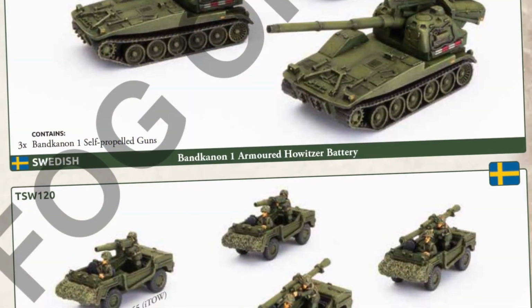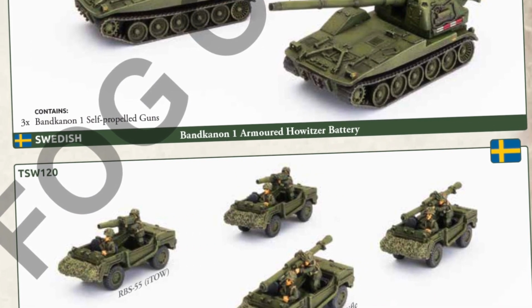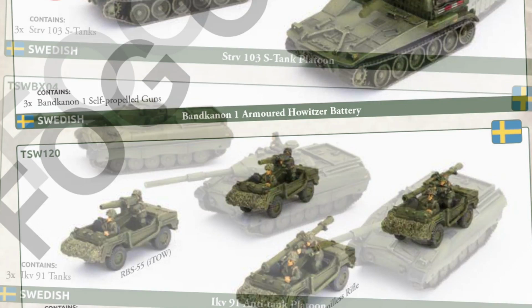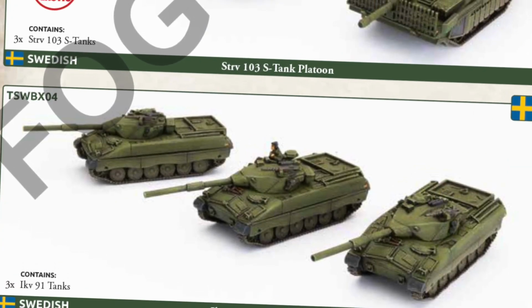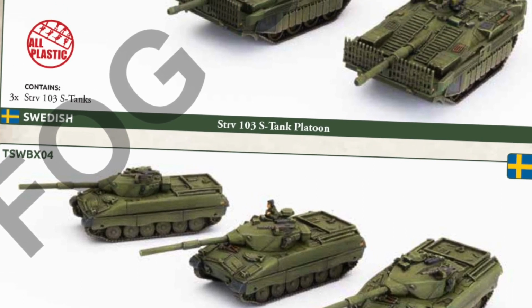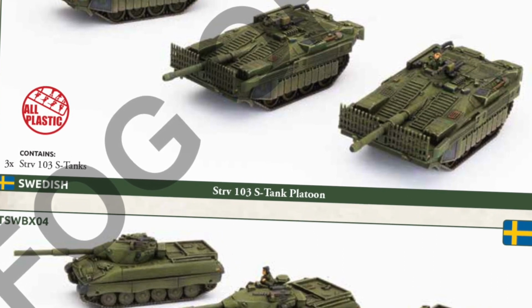But there's also a wealth of other unique systems used by these nations that are coming out, whether that's scout jeeps, missile turrets for APCs, the IKV-91 assault gun, or even the AJ-37 Viggen fighter bomber. What are you most excited for? What nation are you planning on fielding?